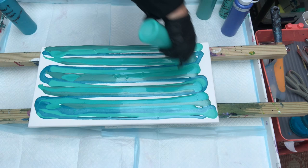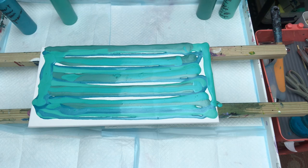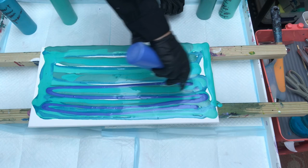So I'm just going through now and I'm laying all these paints down. Again, I have several videos where I use the last of my sapphire Art Mines that you see me putting down here. I love that color.